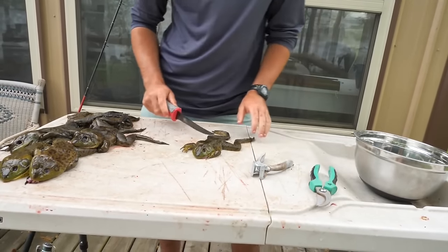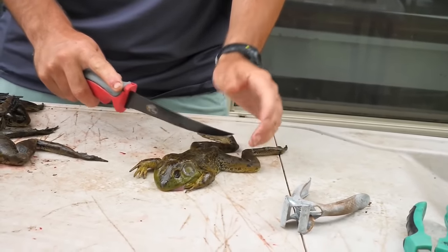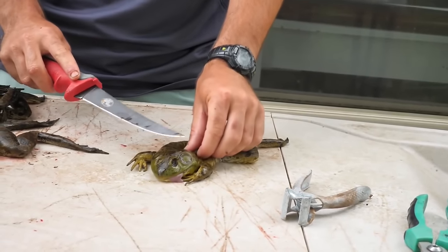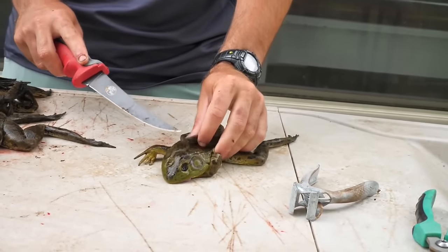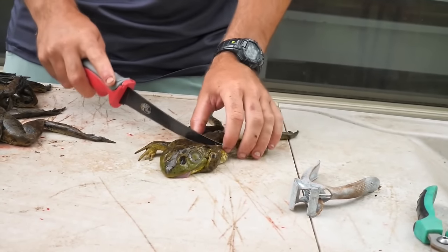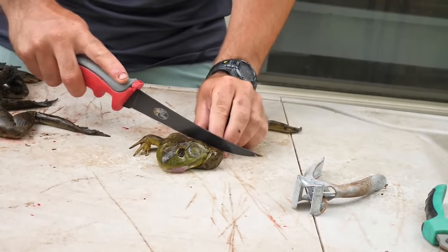So what you'll do is you can either make a cut right behind the head or make a cut down here by the legs. It really doesn't matter. You're not going to get anything off the back. There's literally nothing right here. It's just bone. Hear that? There's no meat there. There's like some skinny little skin meat, but it's just really not worth getting. So we'll just make a cut behind the head real quick.